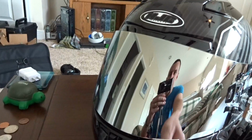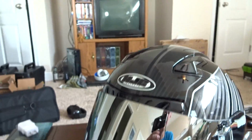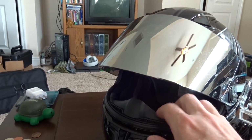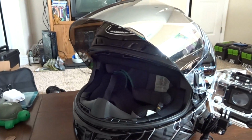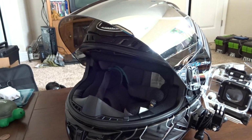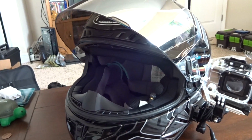Now it's a HJC helmet, as you can see. It's a CL-17. And it's a good starter helmet. I think I paid about $145, $150 something for it. And it's a great thing. Obviously, I added the mirror thing to give me a little bit of tinting so I don't have to worry about sunglasses or anything when I'm on the road during the day. And I really like it.